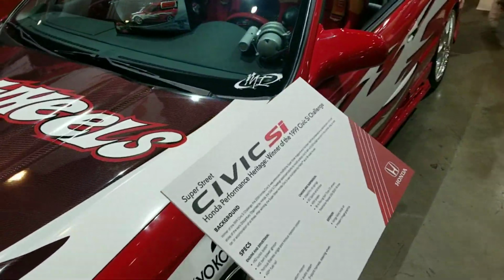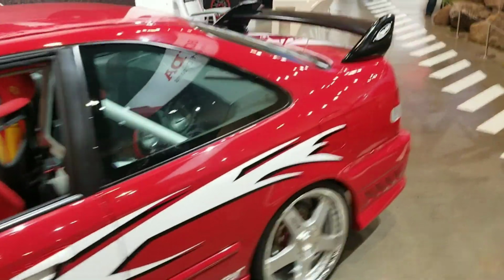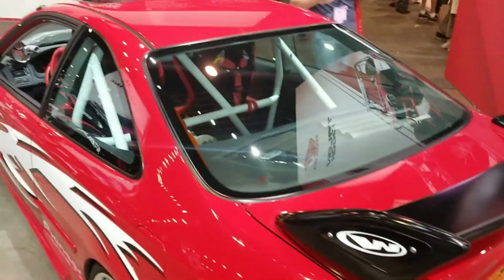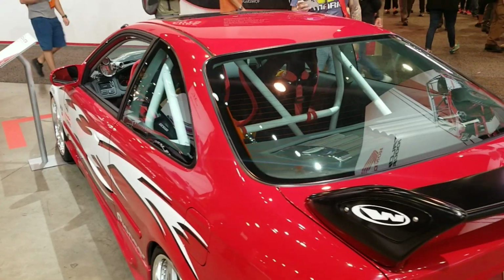Whoa, is that my Civic? Almost. This is 99. Here you go. This is my new life goals for my sweet new hoopty Civic. Actually, it's not at all. I have no intention of ever doing anything like this to a car.